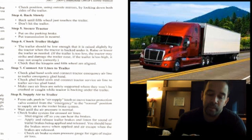Wait until the air pressure is normal. Check brake system for crossed air lines. Shut engine off so you can hear the brakes. Apply and release trailer brakes and listen for the sound of trailer brakes being applied and released. You should hear the brakes move when applied and air escape when the brakes are released.